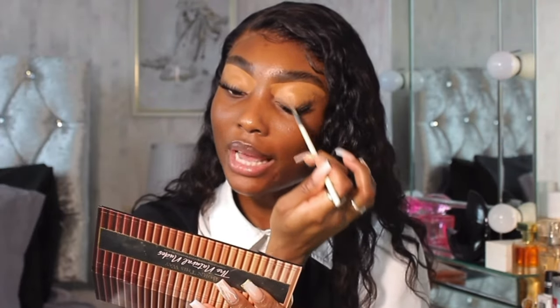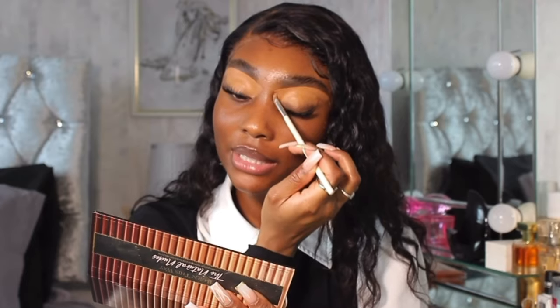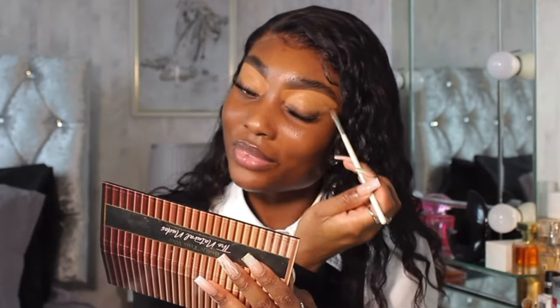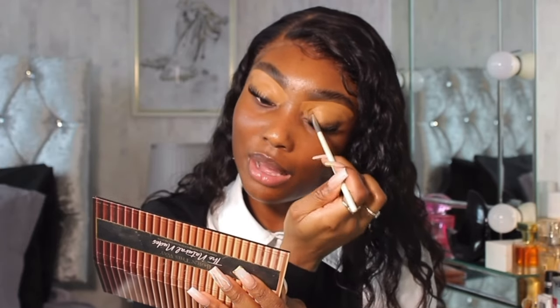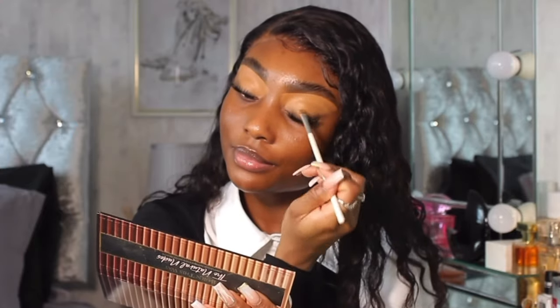Don't be afraid to ask somebody in the store, can I have two shades lighter of a highlighter? Because a makeup artist will understand you. As I used to be like, do I really go two shades lighter? Like, I'm gonna look a bit crazy. But when everything is blended, it will be fine.